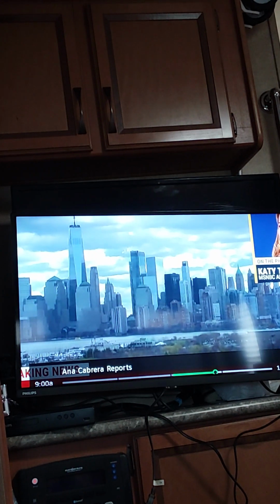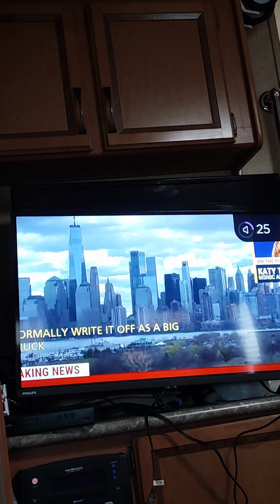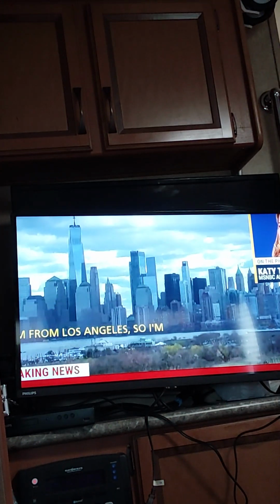Building, you normally write it off as a big truck going by or a subway, but I was in a local coffee shop and I saw the whole bar start shaking. I felt the whole bar shake, and I asked the lady behind the counter, and she said, oh, it's a truck, and I kind of wrote it off, and then I looked down at my phone and realized it was an earthquake, and it was definitely a little bit more violent than we normally feel with a large truck going by or a subway. I mean, violent in relative terms, nothing fell off the counters, nothing fell off the ceiling. I'm from Los Angeles, so I'm used to relatively big earthquakes where things fall apart, freeways crumble, etc. So this was definitely more minor.